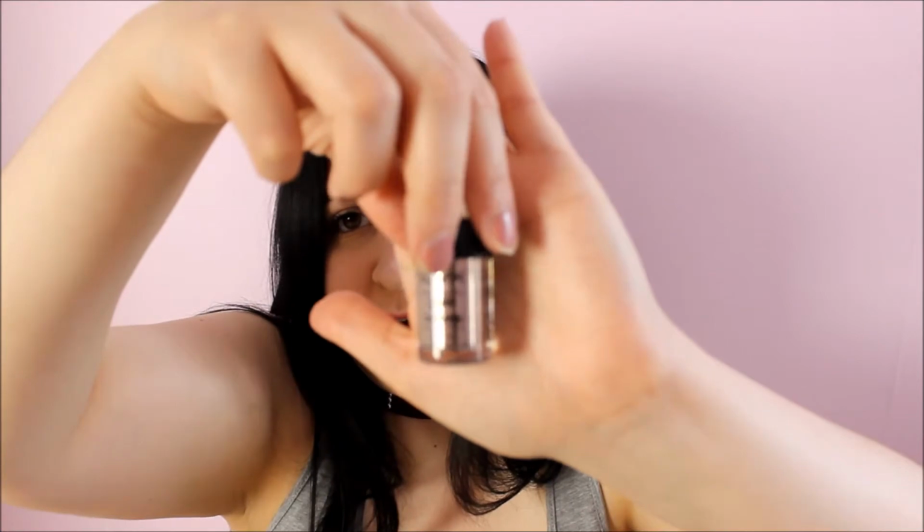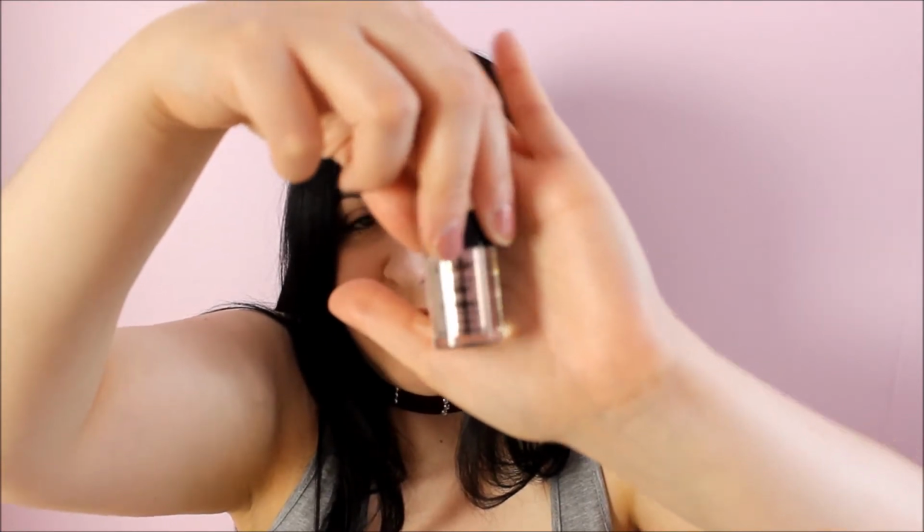Then number 8, which is a silver, but it's got like other kind of reflex in it. I don't know. It's not a true gold, a silver. It's just, I don't know. It's another type of silver.